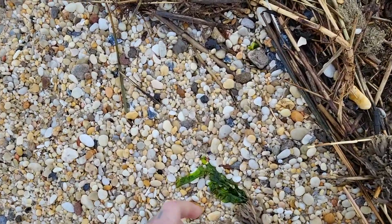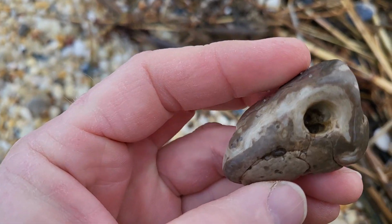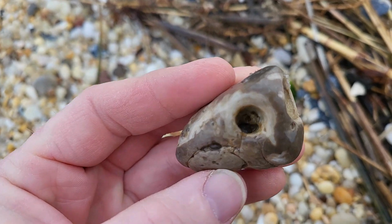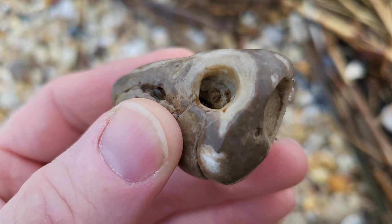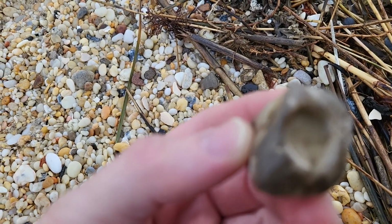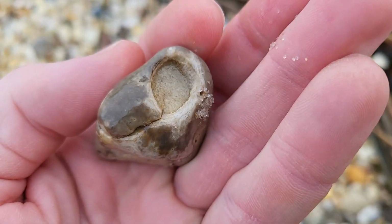Here's an interesting rock find. Where is it? Where is it? Here it is. Look at that. Look at that big pocket. And then there's something there too. You know what? I think that might be a fossil. An imprint fossil. Maybe.